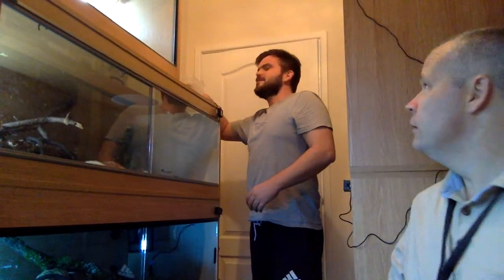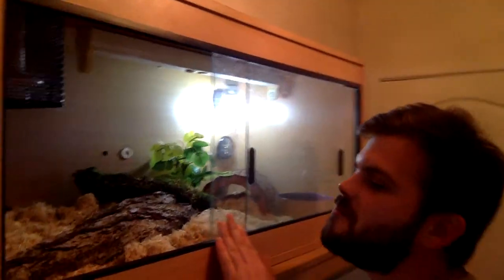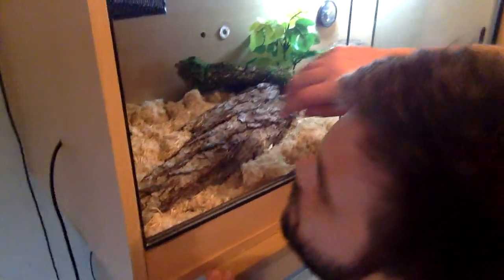Right, and we've got the hognose snake next. Well, she's normally a pretty good eater. These are technically rear-fanged, so they are slightly venomous, but they don't tend to bite humans, and it's not really much.